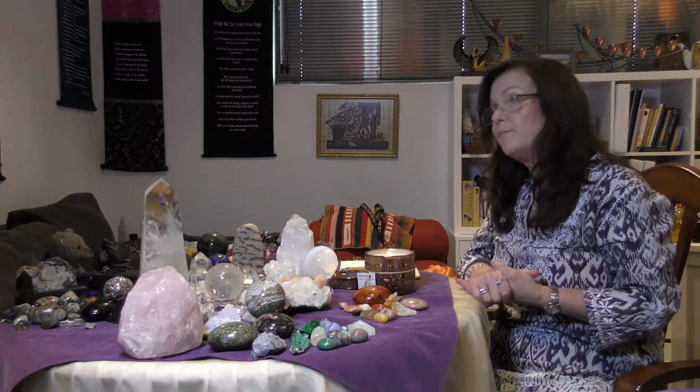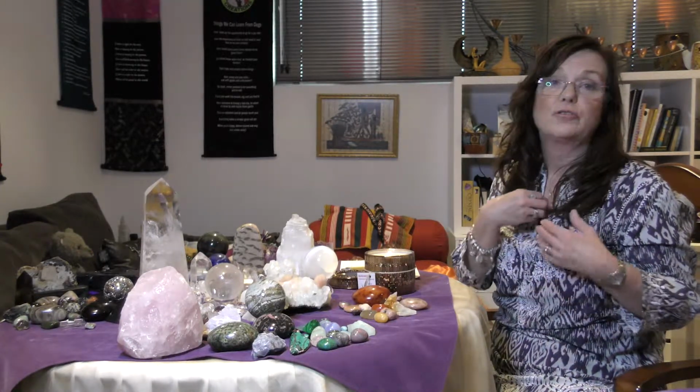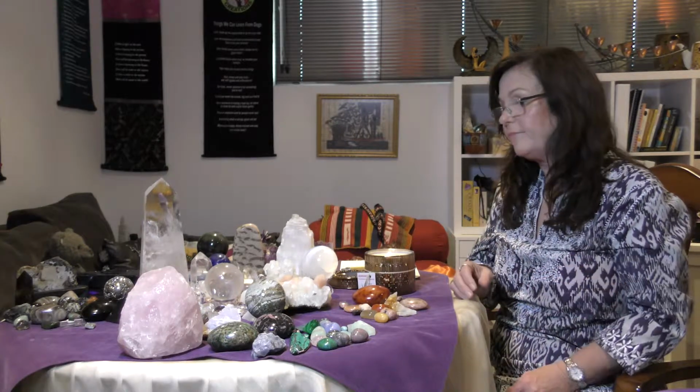Another way is to look at birthstones, and this can be as simple as the month you're born, going along to a jewellery shop and saying, I was born in March, what's my birthstone? And they would say, oh, that's aquamarine. And so you get yourself a piece of aquamarine. You might choose the raw crystal, or you might choose a piece of jewellery with it on. You might want to go a little bit further into it. That might not be enough for you. You might think, no, I want more than that.